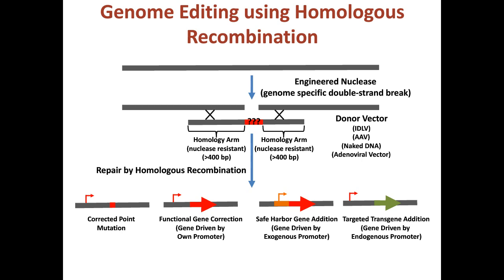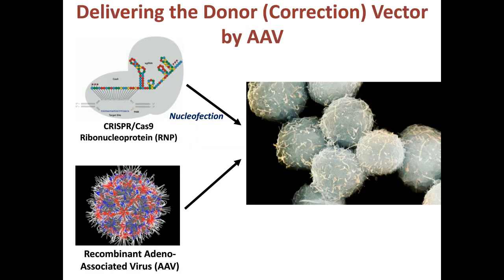So I mentioned earlier that we need to deliver the donor vector. And in the cell types we work with, delivering the donor as naked DNA causes toxicity.